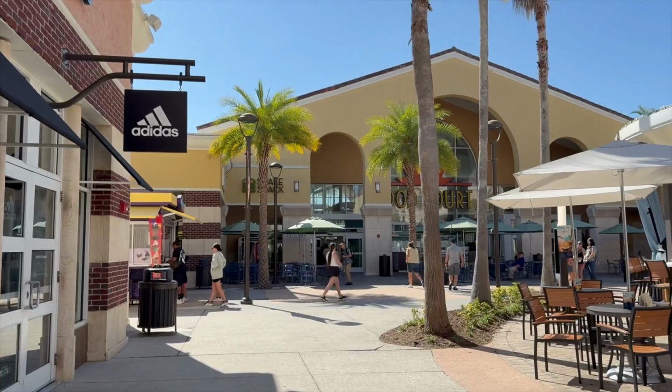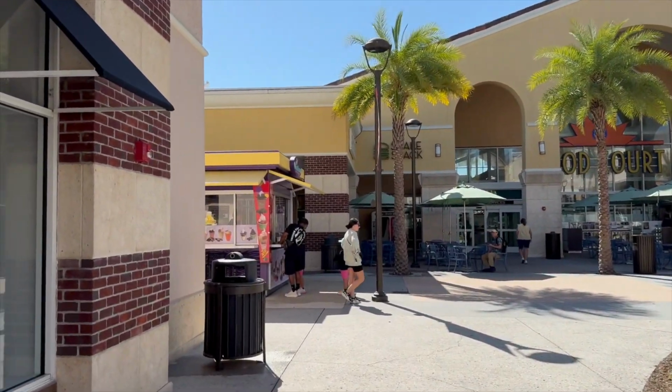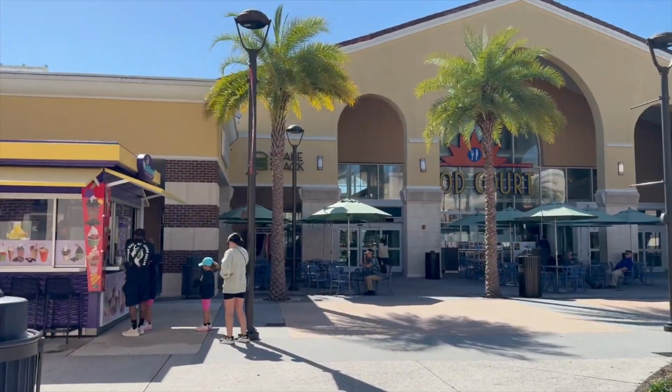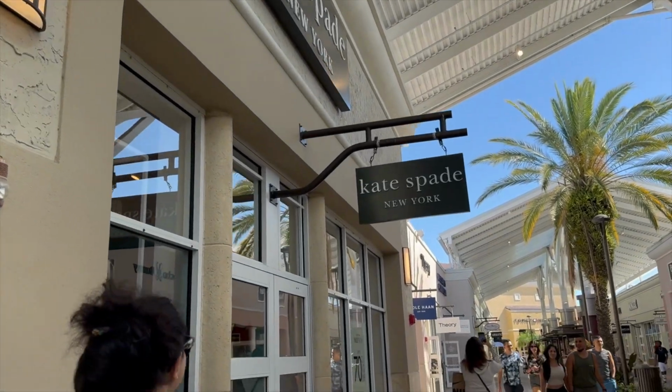But they got the food court here in the center, and then there's a couple of rows, if you will. You can kind of walk in a big circle here. You know, one of Mars's favorite stores, Kate Spade's.